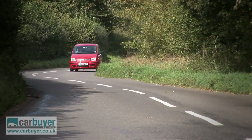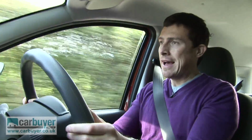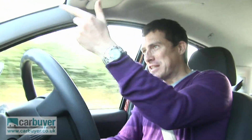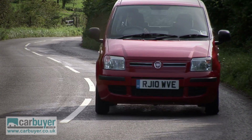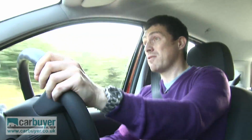It's good on the open road too. The 1.2 litre engine in this car is probably the pick of the range because it offers the best balance of performance, economy and price. What's surprising about the Panda is that when things get a bit twisty like they have done now, it's actually quite a bit of fun. Thankfully, there's no trade-off in comfort really, because the little Fiat deals with poor road surfaces pretty well.